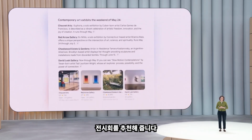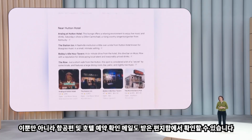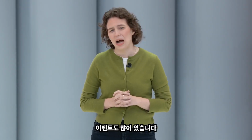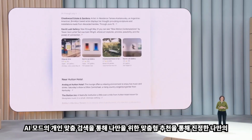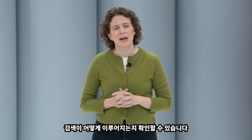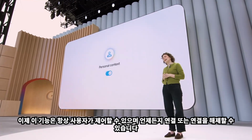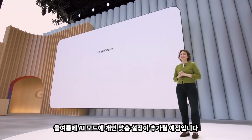But that's not all. Because your flight and hotel confirmations are in your inbox, you get event ideas that sync up with when you'll actually be in Nashville, with many nearby where you're staying. You can see how personal context in AI mode makes search really yours, with recommendations customized just for you. Now, this is always under your control, and you can choose to connect or disconnect it at any time. Personal context is coming to AI mode this summer.